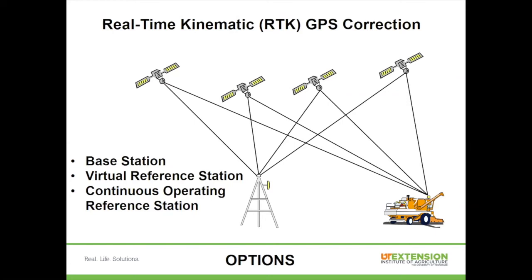RTK, or real-time kinematic correction, is the gold standard in precision agriculture. RTK can give sub-inch accuracy and reliability. This uses the same method as ground and satellite-based correction, but the base station or reference station is very close to the receiver you are using on your tractor or sprayer. Generally, this should be within a couple of miles.